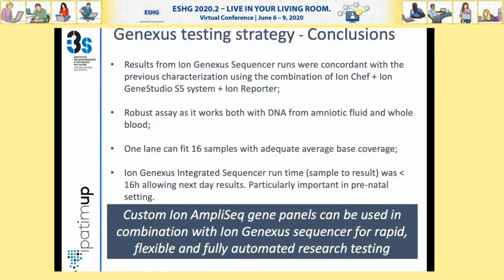Our calculations set that around 16 samples can be run in a single lane of the Genexus with adequate base coverage so that variant calling can be performed successfully. But what is relevant is that in this particular case, by using the Ion Genexus, we can have a runtime from sample to result within less than 16 hours, which in particular for the prenatal setting of genetic testing, might be of extreme relevance.